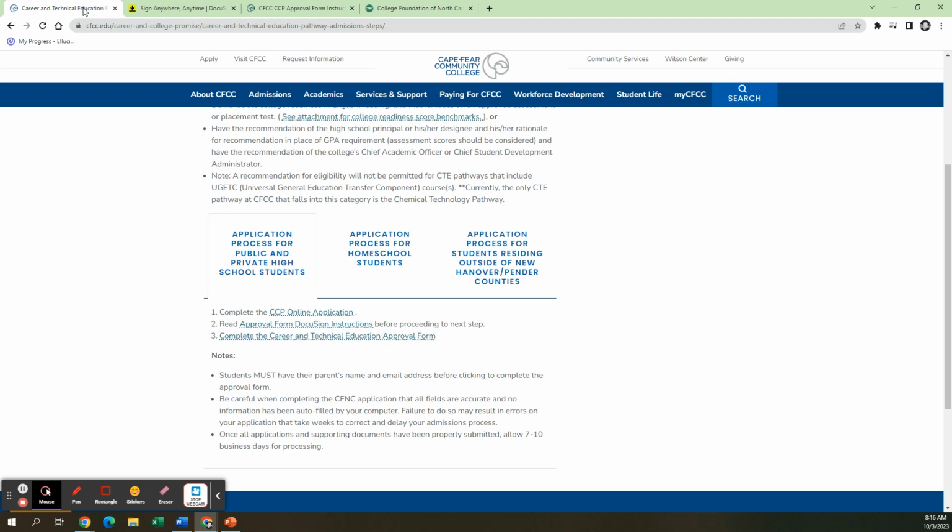Your acceptance letter from Cape Fear will contain your username and your student ID number, which you will need in order to log into your account, set up your student portal, and then begin the registration process.